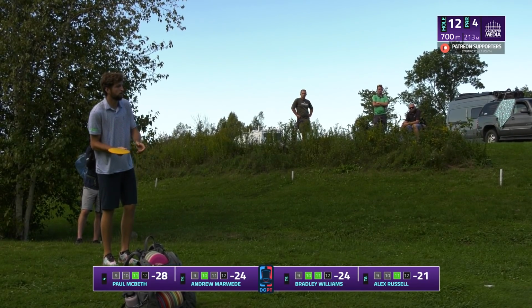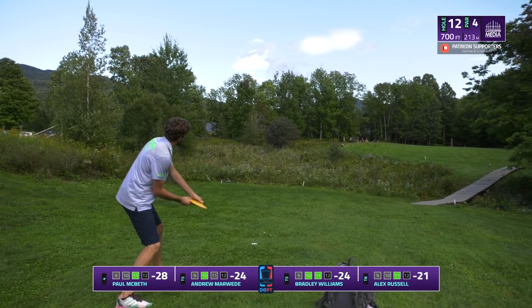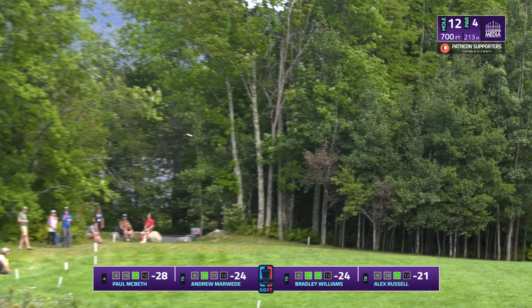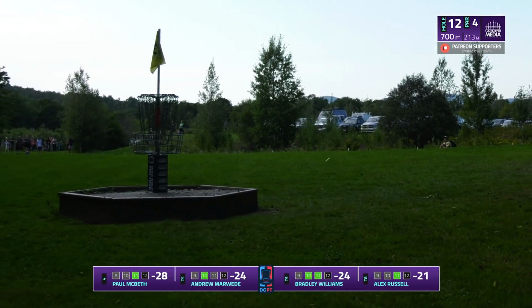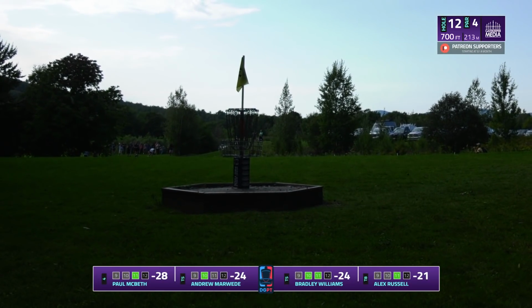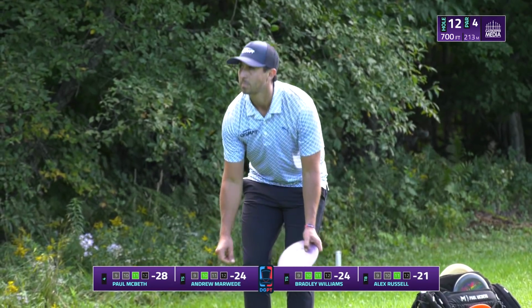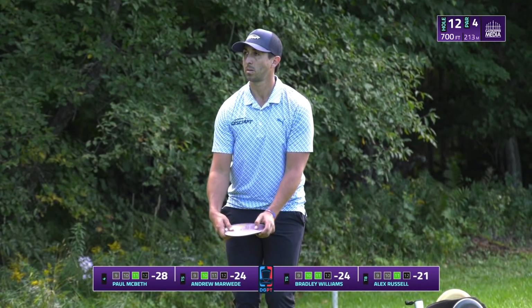Let's see if Andrew can get a flick all the way there. Yeah, this is big. A little subtle hyzer release. If he can get a flare, that is huge, man. He has to have one of the most audible forehands. You hear it every time, the snap coming out of his hand.